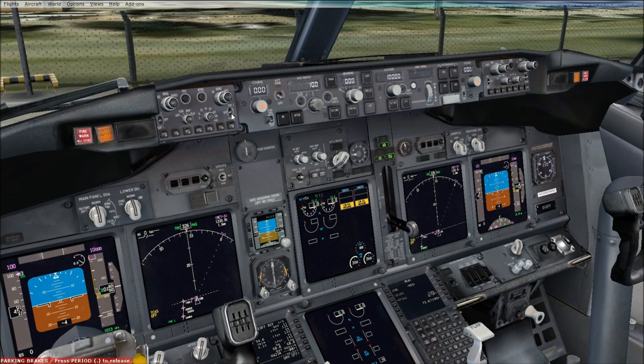And we can just go ahead and set up our ND now. No traffic on as well. Don't bother with that. Set it up on the first officer side as well.